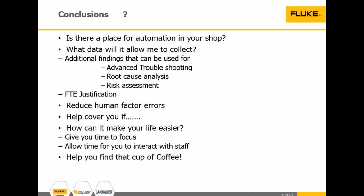Conclusions. Is there a place for automation in your shop, in your hospital? Yes. I firmly believe there is. I came back from the days of integrating med testers, and with the little ISO, we inputted 30 different defibrillator tests into our med tester. It took a while. It did help.